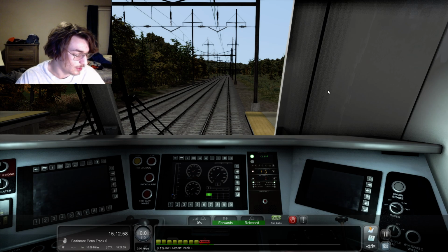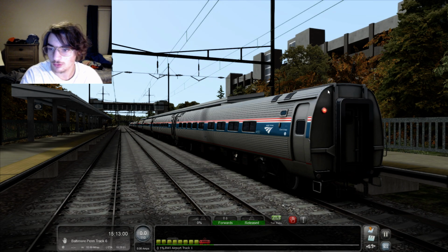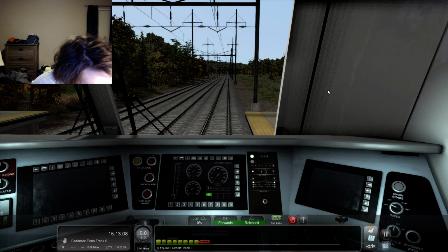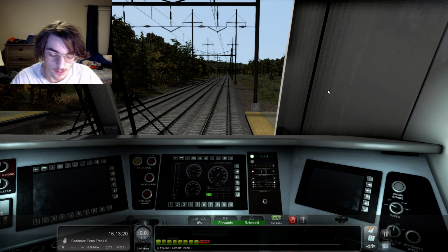Alright, BWI Airport. Doors closed. BWI Airport is milepost 106.3. So between mileposts, 110. The curve is 100. Okay, got it.